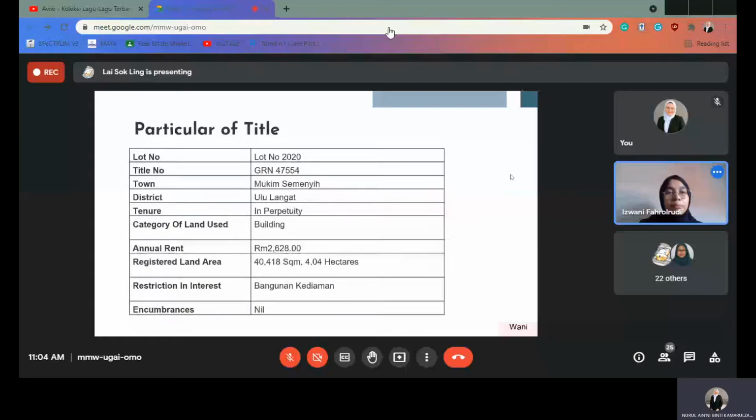Zone under residential use under MPKJ. Next, this is our particular of title. Lot number is lot number 2020. Title number is GRM 47554. Mukim Semenyih, Hulu Langat, tenure in perpetuity. Category of land use is building.